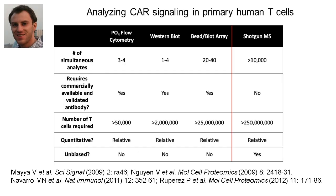The work that I'm going to describe was largely done by a graduate student in the lab, who is now a postdoc, Alex Salter, who, when he undertook this project, started to look at how he could analyze CAR signaling in primary human T cells. We wanted to work in the cell substrate that was relevant to the clinical application of this approach. There are a number of techniques you can use, such as phospho-flow cytometry, Western blot, and bead blot arrays, that allow you to analyze in a biased way because you have to use commercially available antibodies to a relatively small number of targets. What Alex wanted was a more comprehensive analysis.